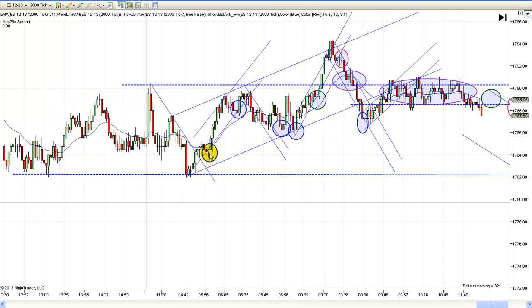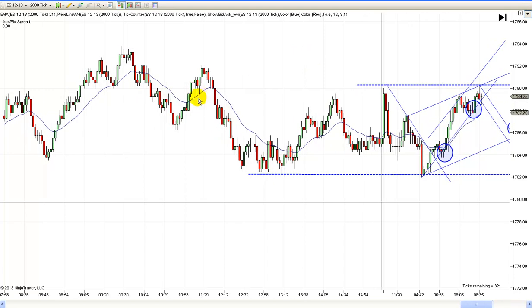This is a typical place. Notice how we didn't really get rejection off the EMA there. We pulled back and it's just hanging around there. On a good day, you're going to get rejection on a move. Notice how that bar bounces real fast off of there. There's a good rejection bar, even though it didn't go much higher.